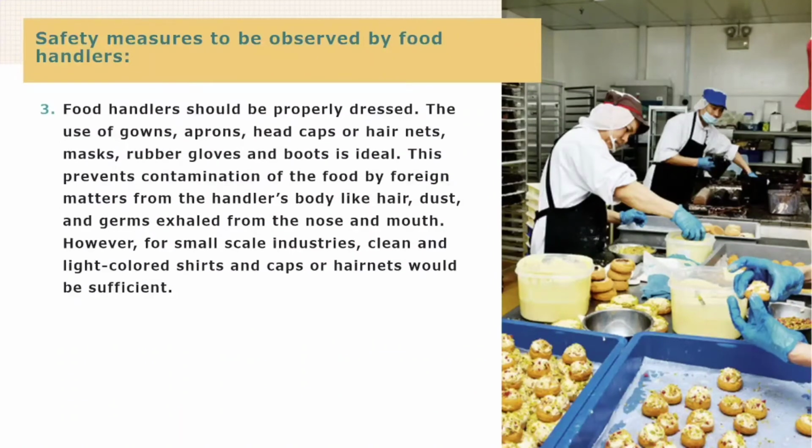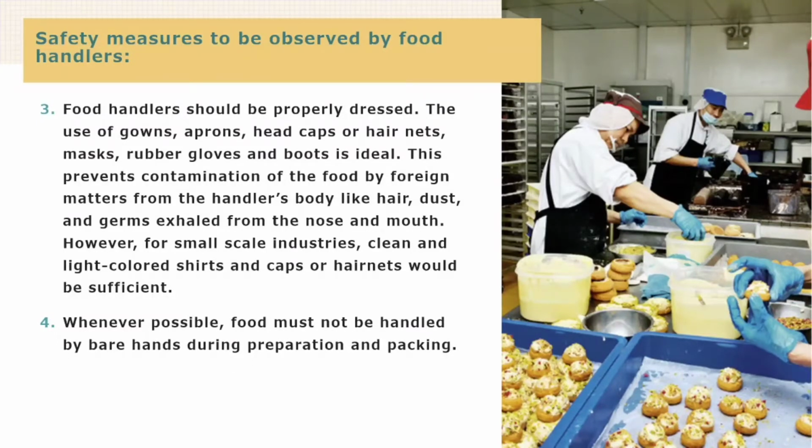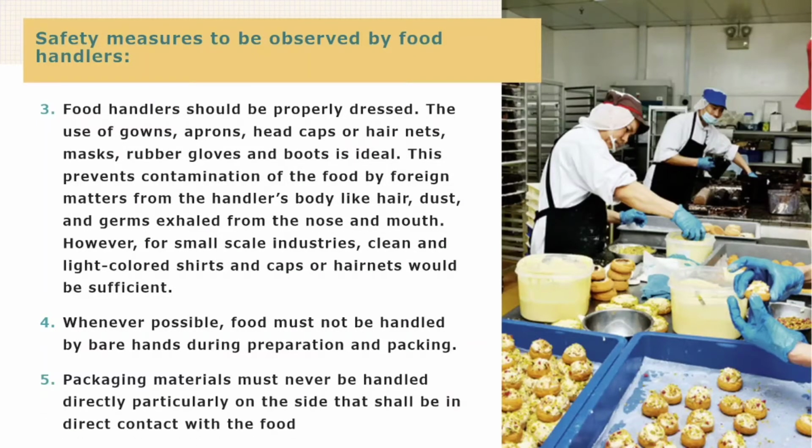Food handlers should be properly dressed. The use of gowns, aprons, head caps or hairnets, masks, rubber gloves, and boots is ideal. This prevents contamination of the food by foreign matters from the handler's body, like hair, dust, and germs exhaled from nose and mouth. However, for small-scale industries, clean and light-colored shirts and caps or hairnets would be sufficient. Whenever possible, food must not be handled by bare hands during preparation and packing. Packaging materials must never be handled directly, particularly on the side that shall be in direct contact with the food.